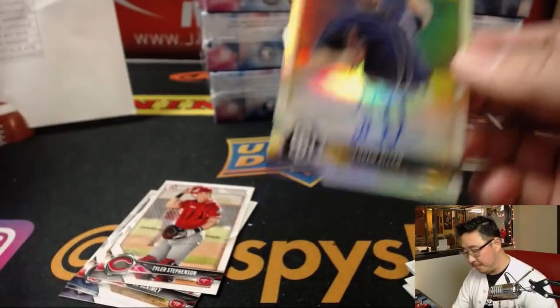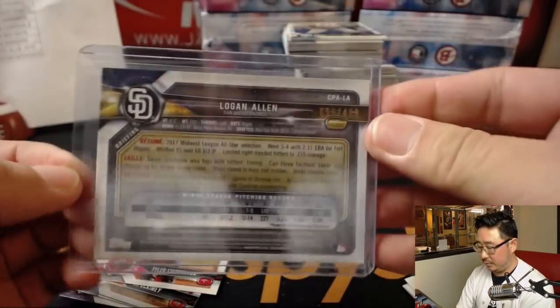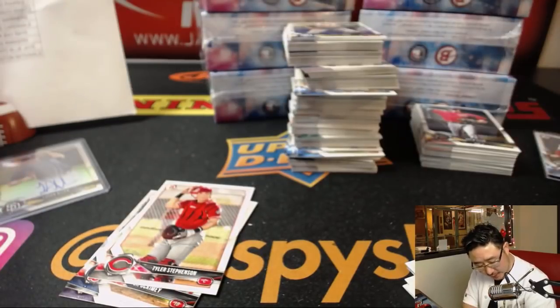There's our first auto. Refractor auto, Logan Allen for the Padres. Bill Hansen with the Padres. 53 out of 499.